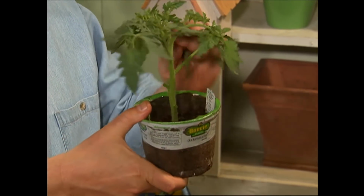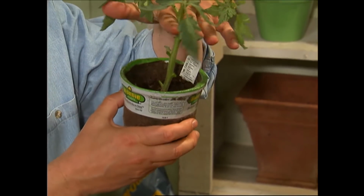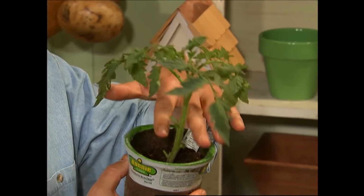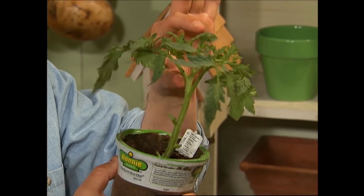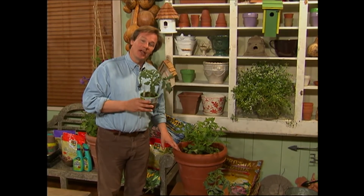All right. Now, when you plant it, you're going to plant that tomato 3/4 of the trunk or stalk in the ground, all right? So you'll only have 25% of it showing. That will help it establish a very strong root system. Cecily, if you have full sun and a large container like this, you can grow tomatoes.